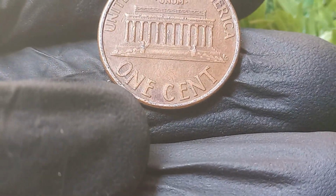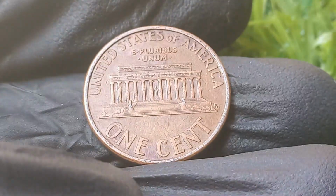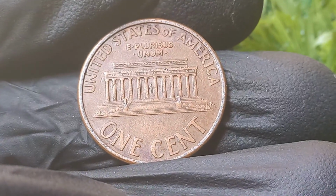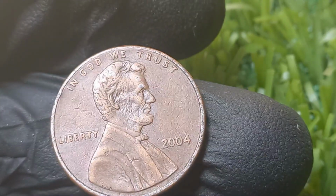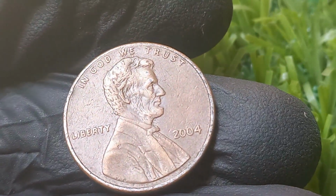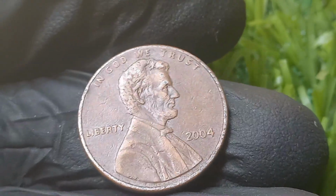Treasure hunters scoured pocket change like detectives searching for a missing clue. But what happened next stunned the entire coin world. A single 2004 no mint mark Lincoln cent went to auction. Experts lined up to examine it. Some doubted. Some swore it couldn't be real. But when the hammer finally dropped, the price made history.